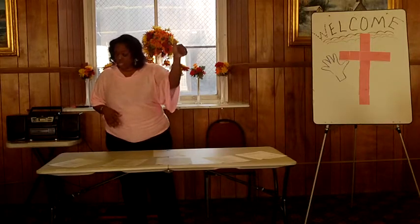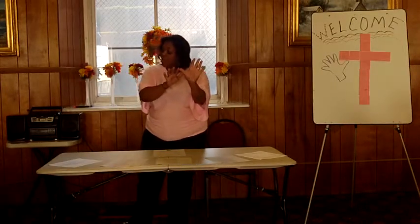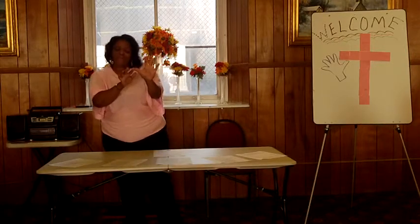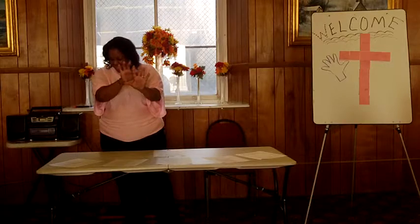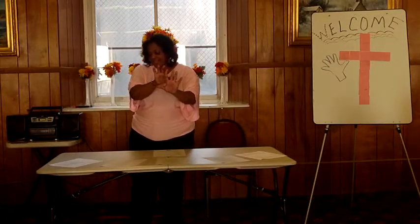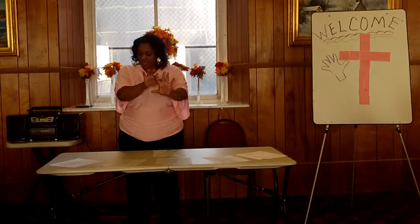My thumb is closest to my heart. It reminds me to pray for someone close to me. My family. My index finger points out the things I don't always see. Sometimes it instructs me. I'll pray for my teachers.